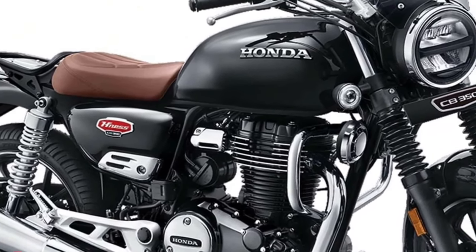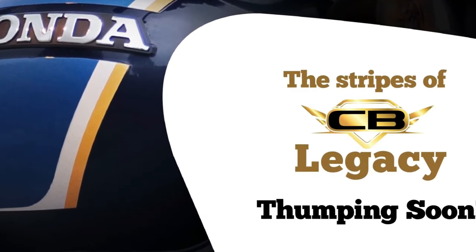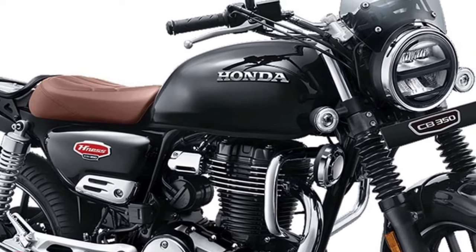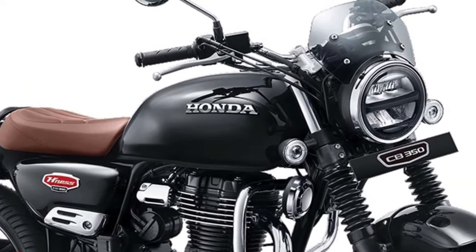Engine specifications of Honda CB350. The Honda CB350 powers a 348 cubic centimeters air-cooled single-cylinder engine that generates 20.78 brake horsepower at 5,500 RPM and peak torque of 30 Newton meters at 3,000 RPM.